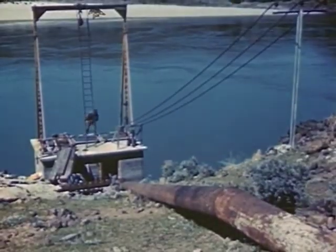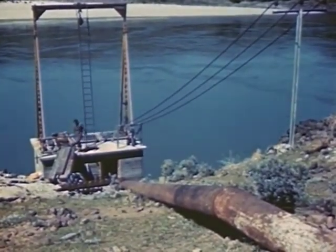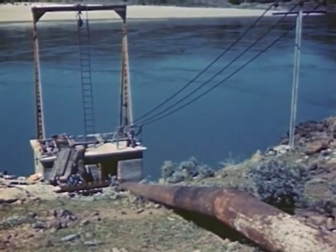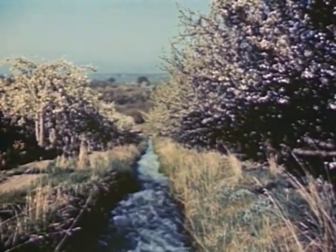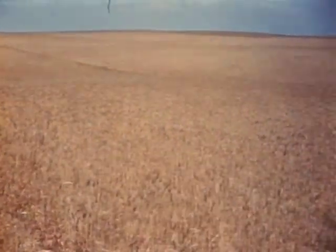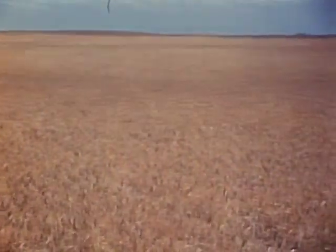Down the river from Grand Coulee along the Big Bend, farmers use the water of the river to irrigate their crops. Small pumping stations along the river force water up the banks to upland fields and orchards. Vast amounts of wheat are grown in the unirrigated lands farther away from the river, because wheat needs less water than many other crops.